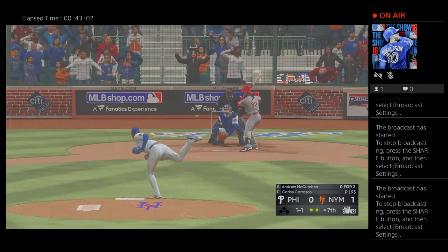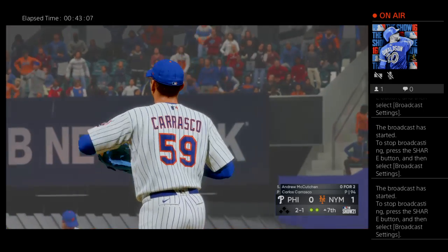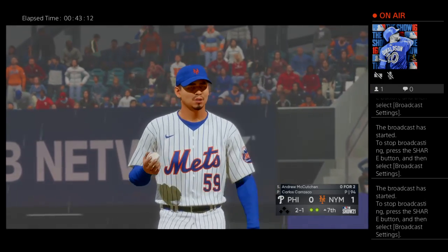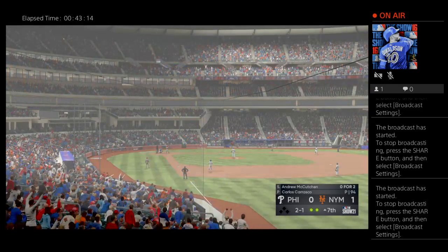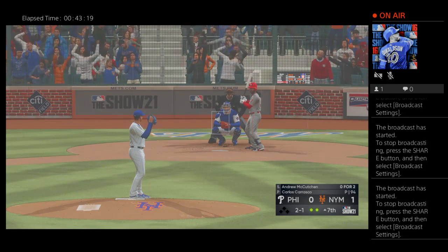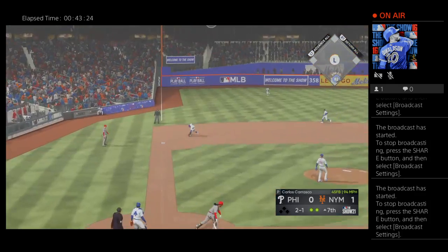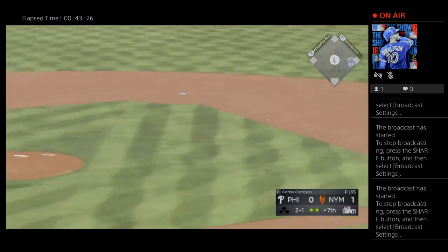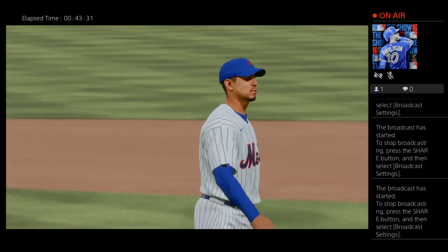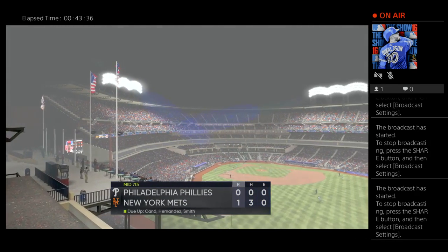He's set. Here comes the 1-1. Bases are empty here with two men out. This one's down to third. Reined in. Throw under Hernandez for the put out, and the inning is over. Three up, three down for Philadelphia. They trail this one 1-0.